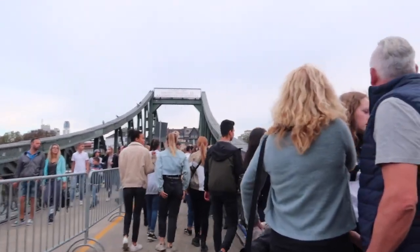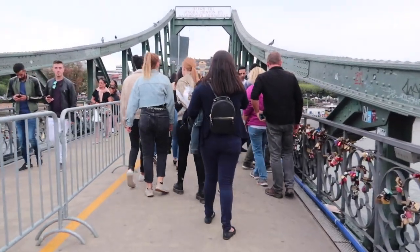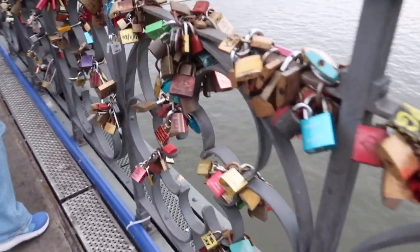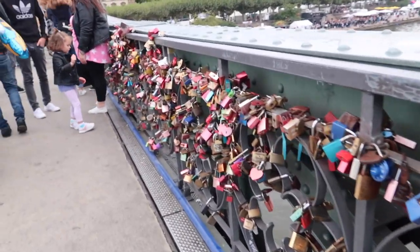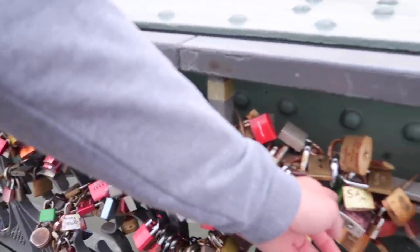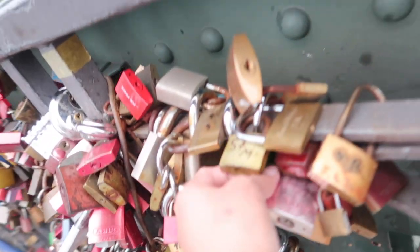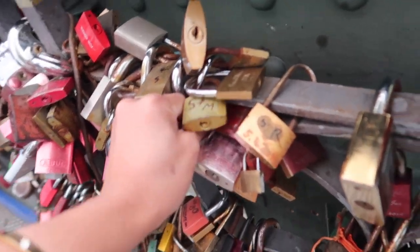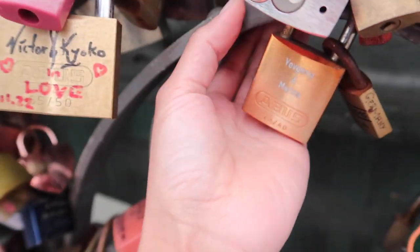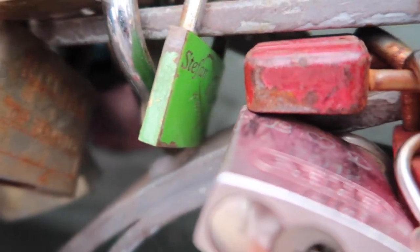So we are now on the bridge where we locked our love before. And let's try to see if we can still find it. Oh. Yeah! Where's the dog? So look, our keys here, it's already really inside. So there. You cannot see my name anymore because we cannot move it. There, Stefan and Carocel.